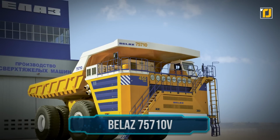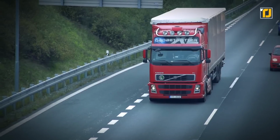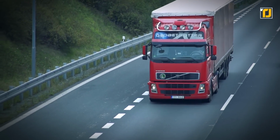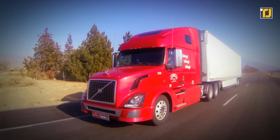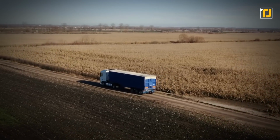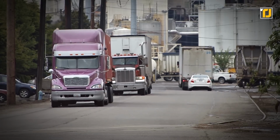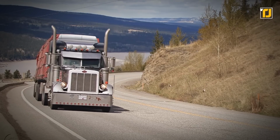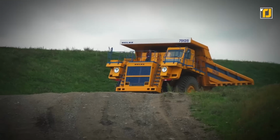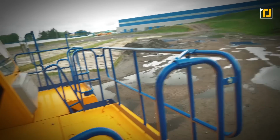Number 6. BELAZ 75710. Haul trucks are already known for being some of the coolest trucks in the world. They are known for having an extremely high payload capability, along with the ability to go off-roading. Believe it or not, despite even the most basic of haul trucks being ginormous, there are actually different classes of these, the highest of which is the Ultra class. The BELAZ 75710 is perhaps the most notable haul truck ever made.